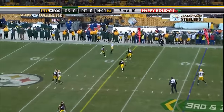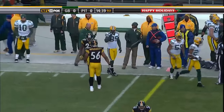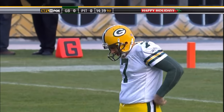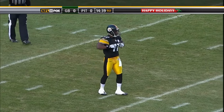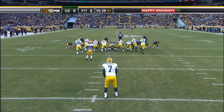Rodgers with time, throws, and off the hands of James Jones. It's a 3 and out. Well, we saw Brett Keisel, the defensive lineman for the Pittsburgh Steelers. One of the things that the Steelers like to do, a lot like what the Packers like to do defensively, is move people around. And the Packers do a good job up front of blocking it up. And they had a chance outside of James Jones for the first down, just failed to connect.